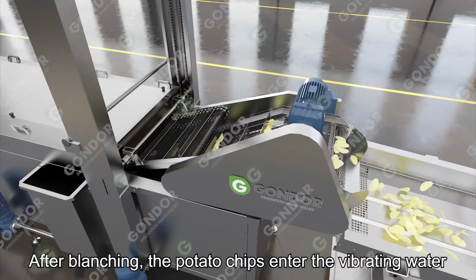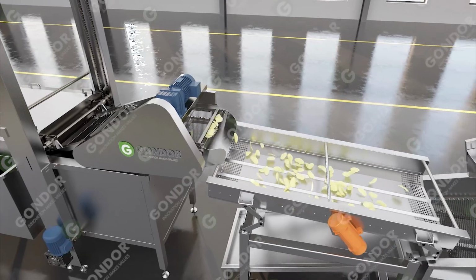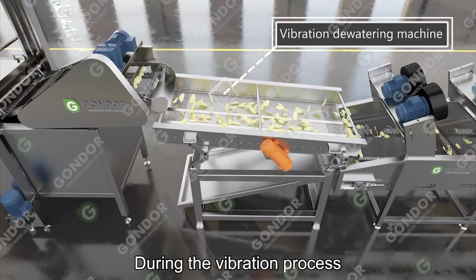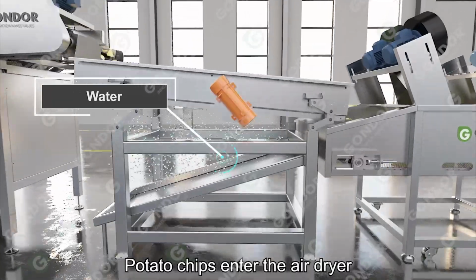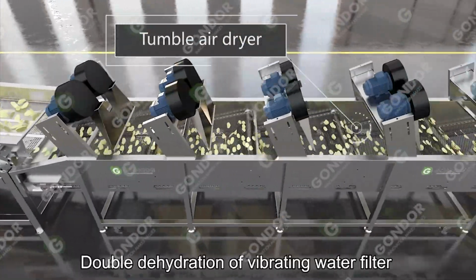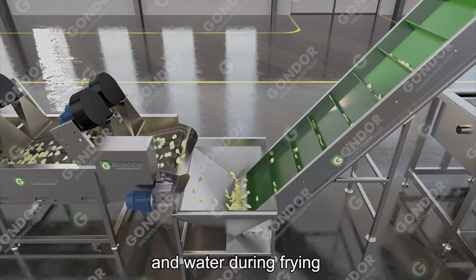After blanching, the potato chips enter the vibrating water filter through the conveyor belt to quickly remove excess water. During the vibration process, the water droplets of potato chips fall into the lower part through the leaking net. Potato chips enter the air dryer to further remove surface moisture. Double dehydration of vibrating water filter and air dryer to avoid splashing of oil and water during frying.